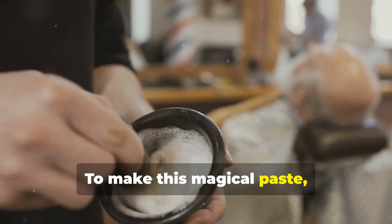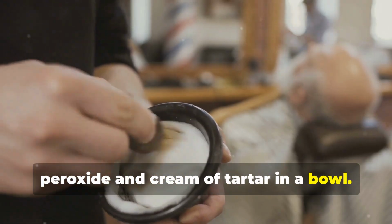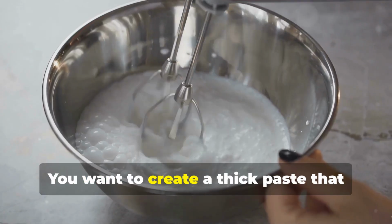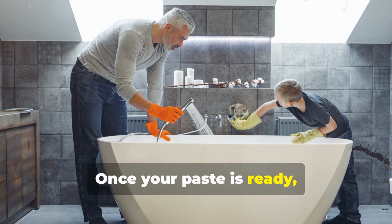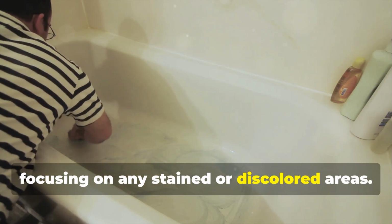To make this magical paste, simply mix together equal parts hydrogen peroxide and cream of tartar in a bowl. I like to start with half a cup of each and adjust as needed. You want to create a thick paste that will adhere to the surface of your bathtub. Once your paste is ready, apply it generously to your bathtub, focusing on any stained or discolored areas.